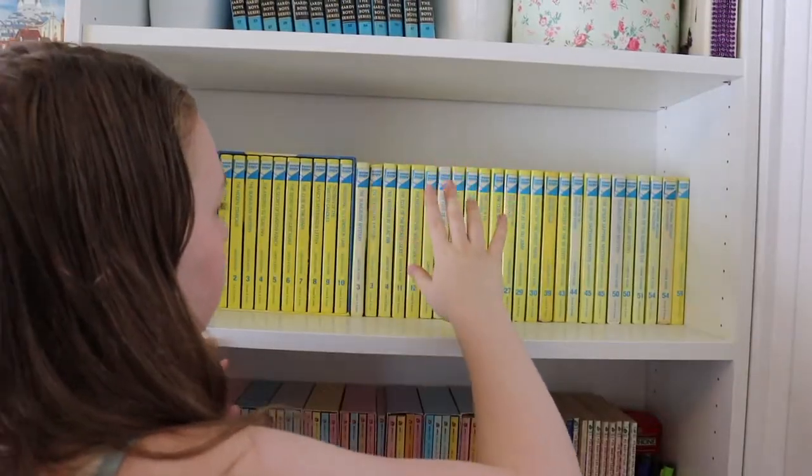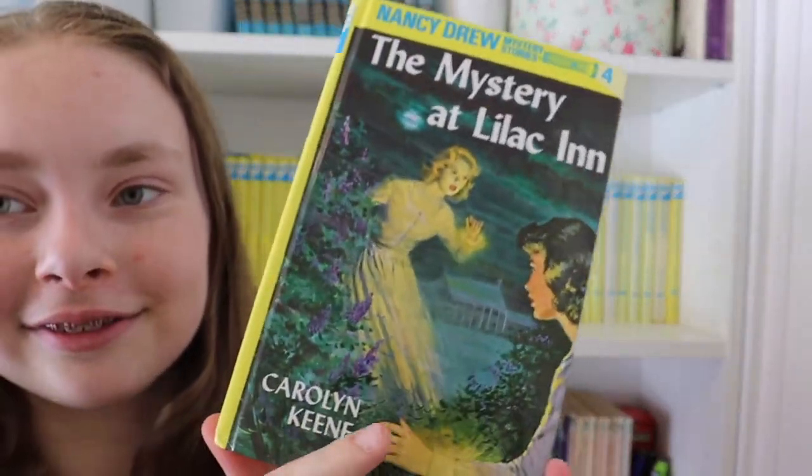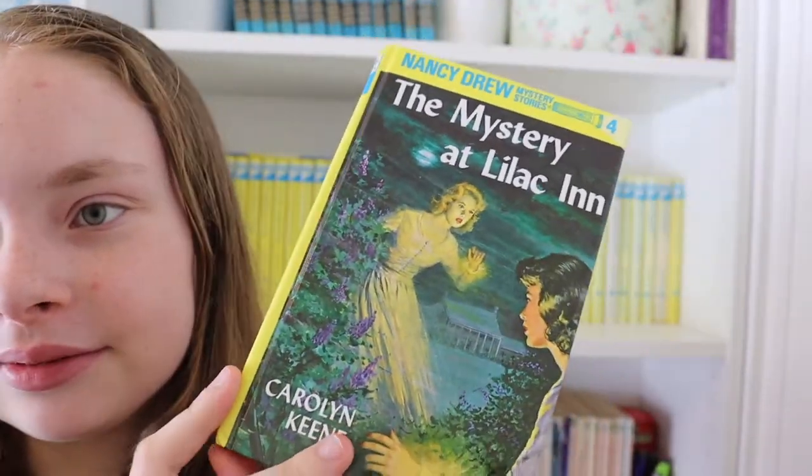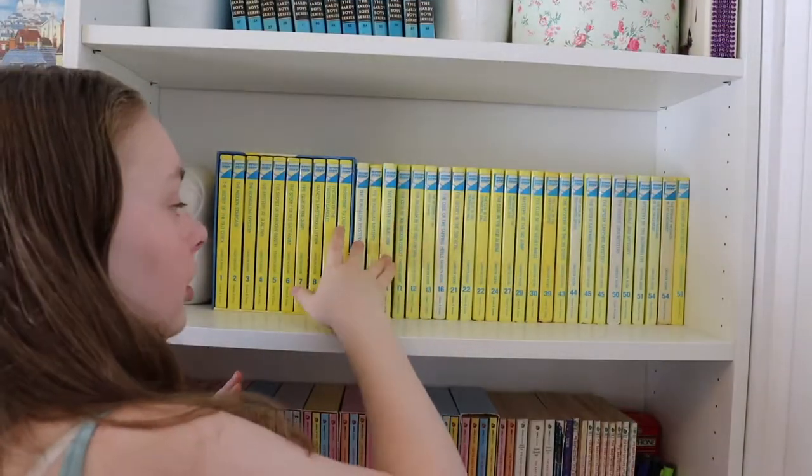And then there was also The Mystery at Lilac Inn. This book has a really cool cover. I aspire my colors to be like this. If I ever get published, I want a really cool cover.